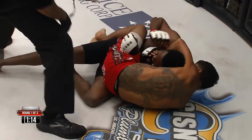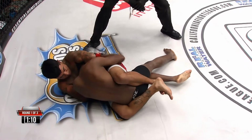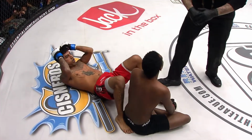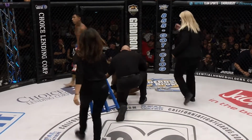He's doing a great job. When you go to your back, that's a last-ditch effort to get out of it. He's still fighting. He's punching. Oh, he got him. He got him. Jose Luis Heredia, fighting out of the blue corner, taps out Robbie Williams early in the fight.